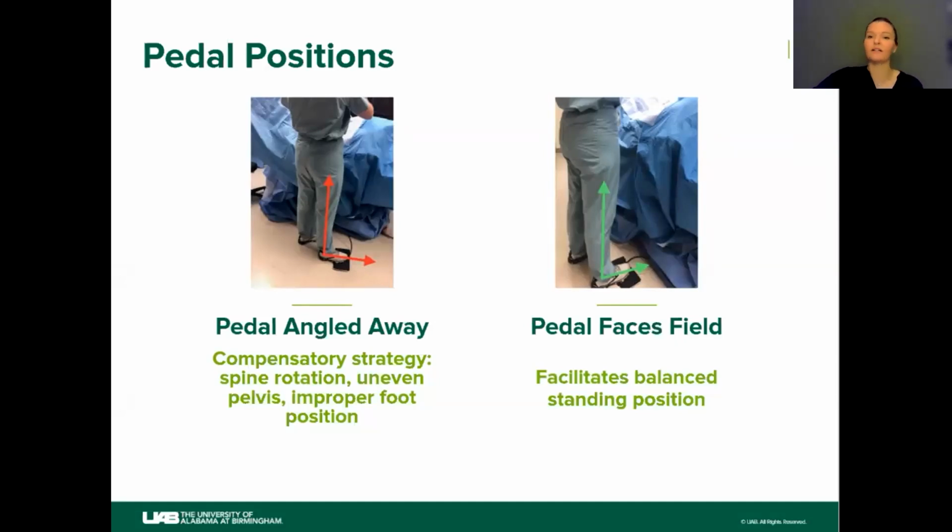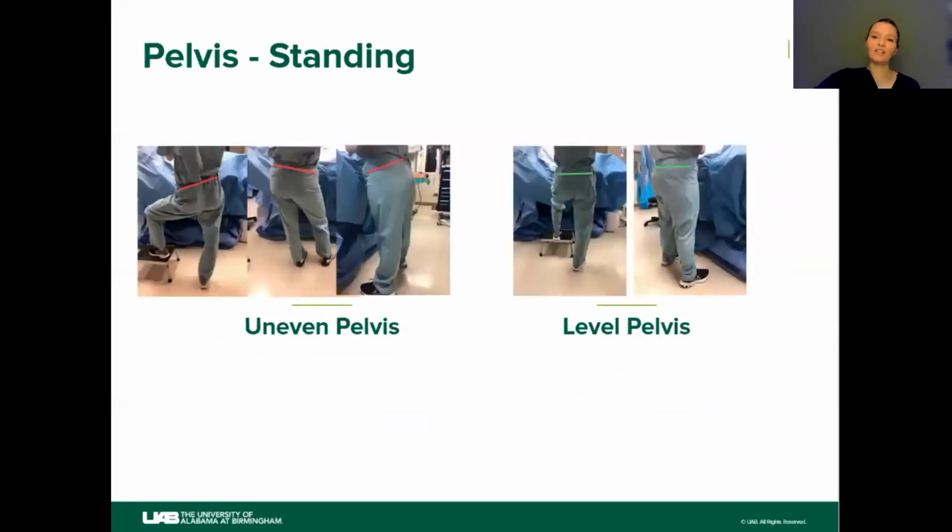Maybe start with the right foot, go to the left. It's all about promoting balance when possible. Moving up the chain to the pelvis. Note in those first pictures, the pelvis is uneven. And this happens when we don't engage our stabilizing muscles of the lumbopelvic region and the core. And it also happens as we fatigue. So it's preferred that we keep a level pelvis whenever possible.